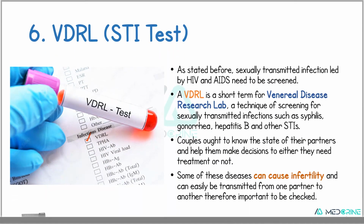Test number 6 is a VDRL test, or a sexually transmitted infection test. Sexually transmitted infection number 1 that we talked about is HIV infection, and others, for example syphilis, gonorrhea, hepatitis B and other sexually transmitted infections, may need to be screened before this couple decides to get married. VDRL is short for Venereal Disease Research Laboratory, which is a technique for screening sexually transmitted infections, and couples ought to know the state of their partners and make decisions either to seek treatment or not.